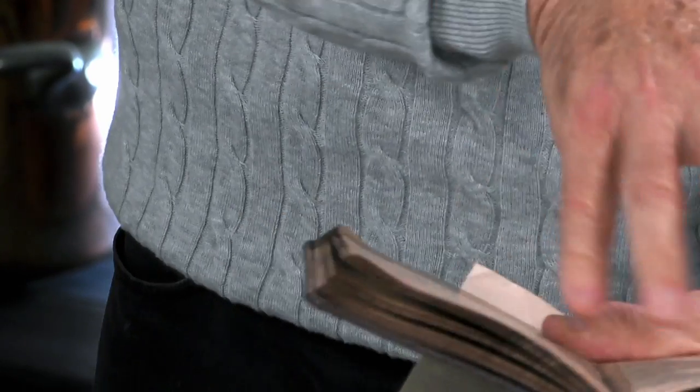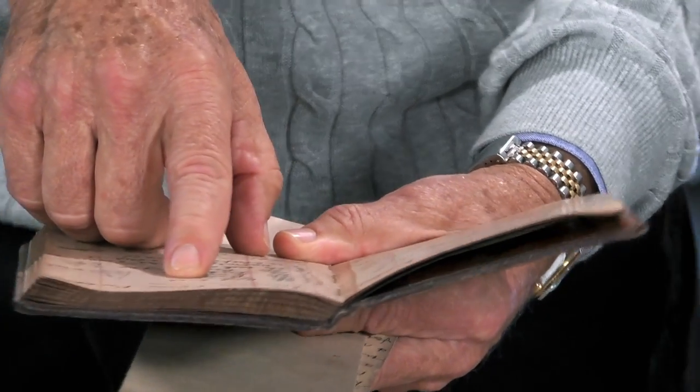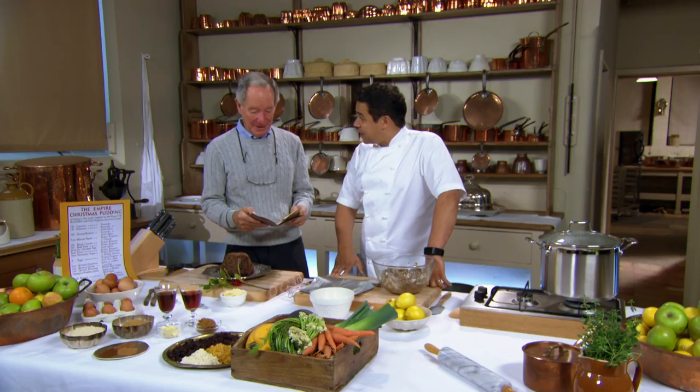Look how much more, it's a small one for the royals, but the servants' has got 40 pounds of beef suet, 40 pounds of flour. It just goes to show how many servants were actually working in Buckingham Palace. 40 pounds of beef suet. As a starter. There we are, Mildred Nichols' plum pudding.